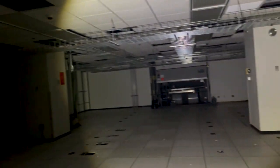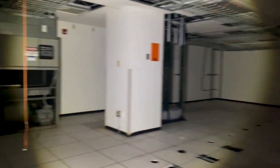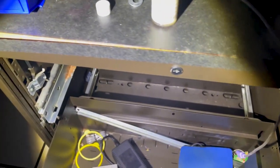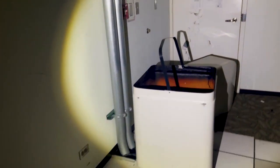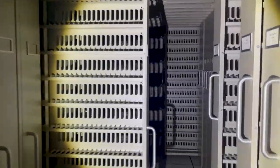Guys, this is so weird. Is this like a server room? I think this is like a computer server room. There's their old desks for this room. This stuff is bubble wrapped. I don't know what it is. IBM. This is a server room over here. Oh yeah, they didn't leave any of those behind. This is cool though.